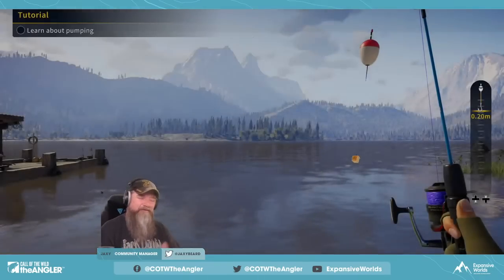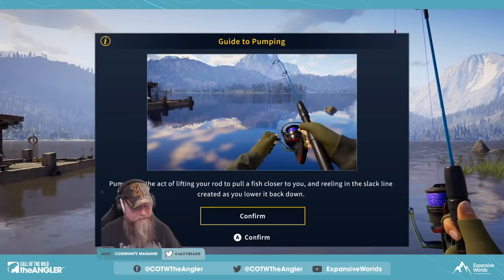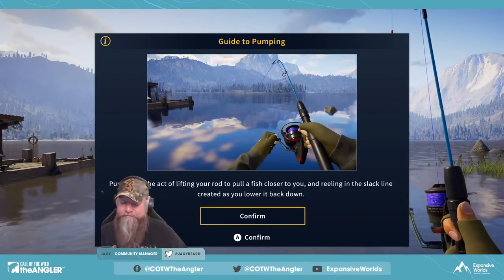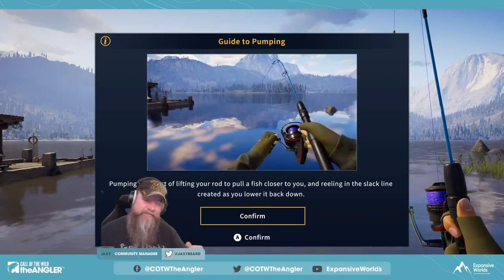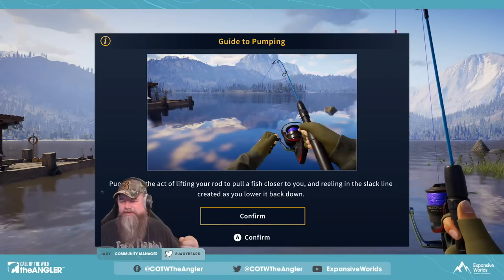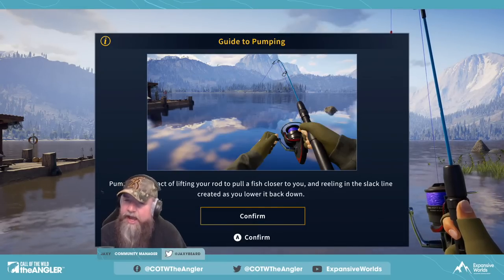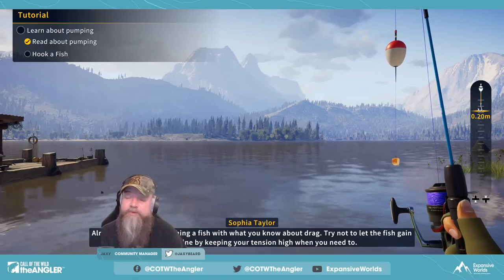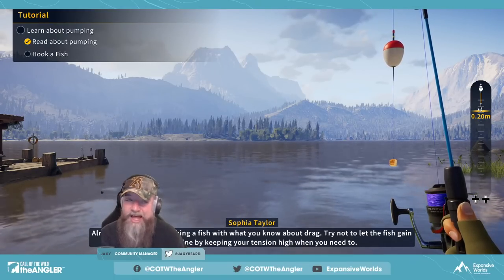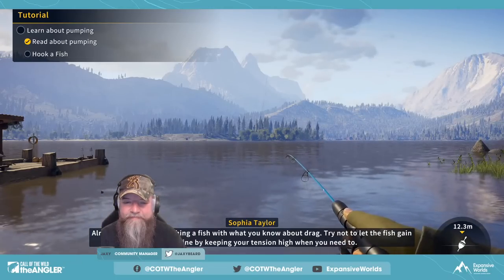Let's go ahead and pick that up. We're going to catch a few fish here. Get a couple levels on them. We'll go back and look at the story. Now, we are going to get into pumping. This is something that I've been using a lot. Combining the pumping, and at times, you're twitching, you're jigging, all the different techniques. It gives you something that you kind of have to perfect a little. And the pumping is one of those that if you don't use it right, you're going to snap your line. Let's get after it. Keeping your tension high when you need to.